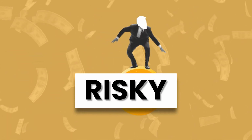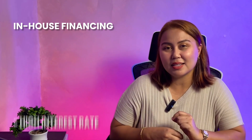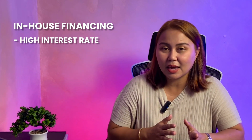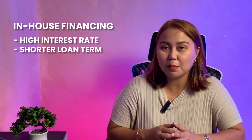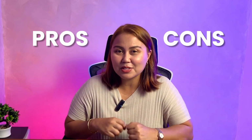Sa part ni developer, medyo risky ang magpa-loan sa buyer na hindi maa-approve for bank financing. That is why medyo mataas ang interest rate for an in-house financing at mas shorter ang loan term for the in-house. For in-house financing, usually, the loan term is for only 10 to 15 years to pay. We'll delve into the pros and cons of in-house financing as well as the key points to consider before choosing in-house financing on a separate vlog.